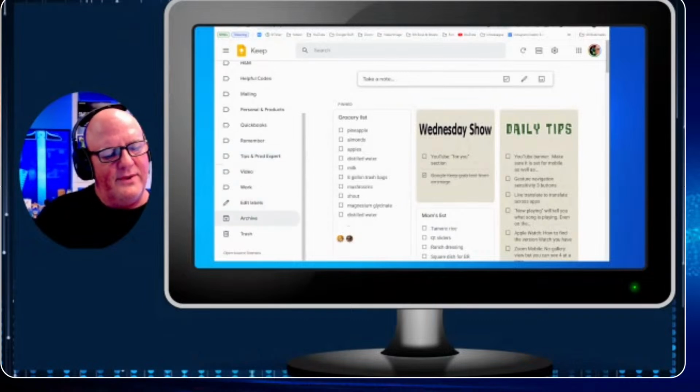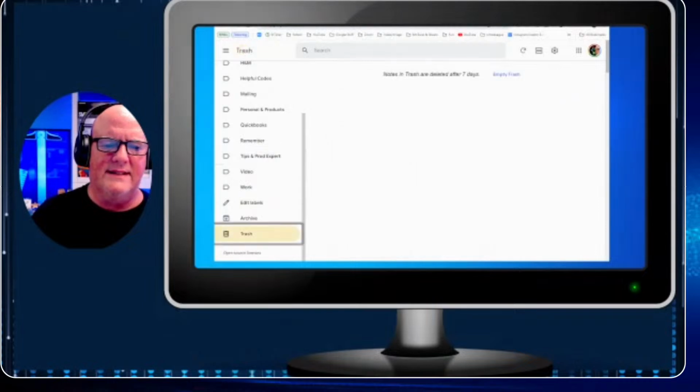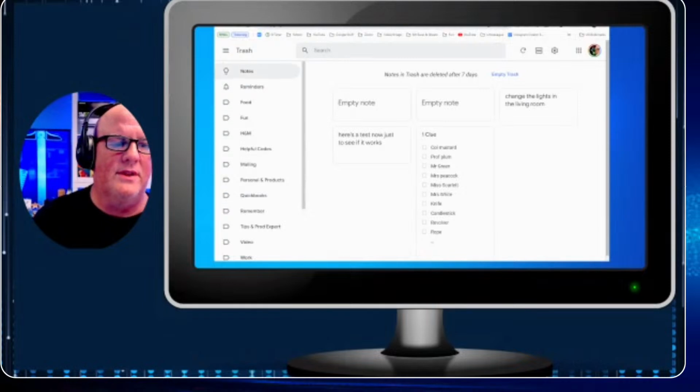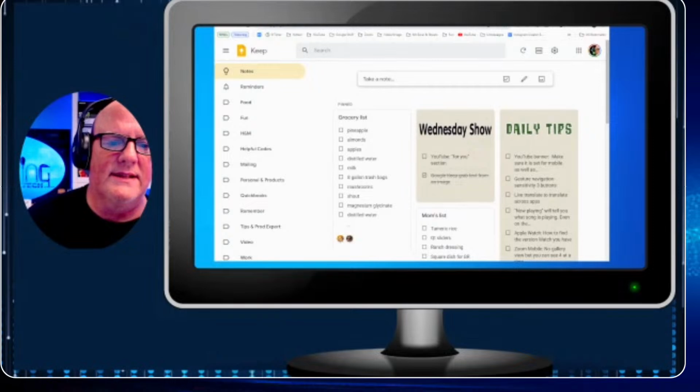I can edit labels, I can archive, and then I can use the trash. And you have 7 days that you can put something in the trash, and I think it's gone after 7 days. I think I threw something in there. Yeah. It says right here, notes and trash are deleted after 7 days automatically. So if you do an empty note, which happens quite a bit, because sometimes you start to do a note and then you don't do anything with it, it automatically goes away in 7 days.